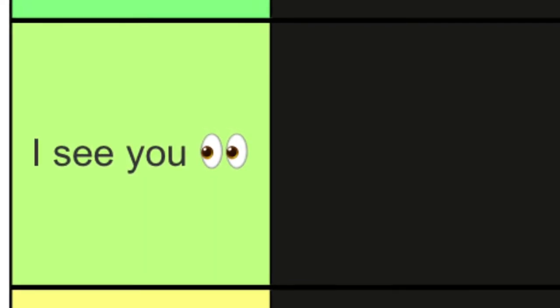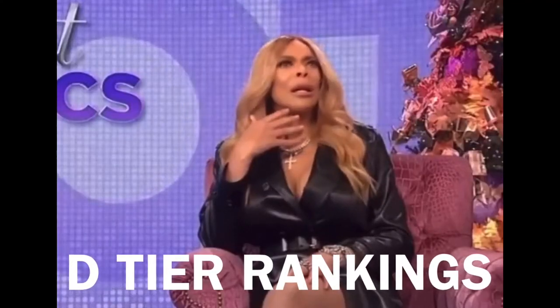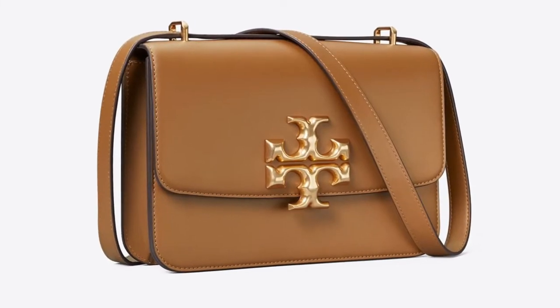Before we start ranking, the four tiers that we are using today are A tier, that bag is absolutely stunning. B tier, I see you boo, you're cute, I see you. C tier, I'll borrow the bag. It's an okay bag, it matches my outfit, I'll borrow it from my cousin. And then D tier, if you like it, I love that for you, sis. I love that for you, because someone has to love it. Life could be worse. No, not really.